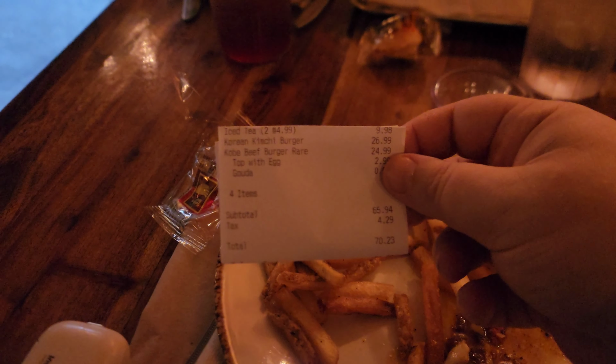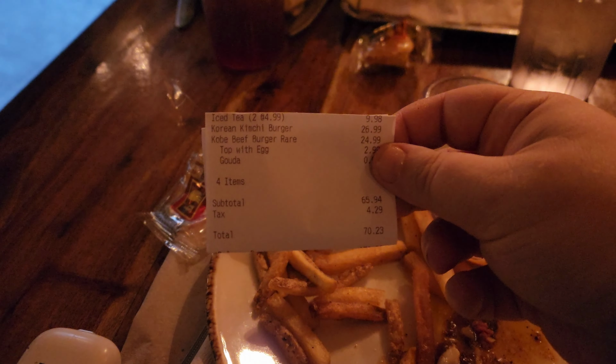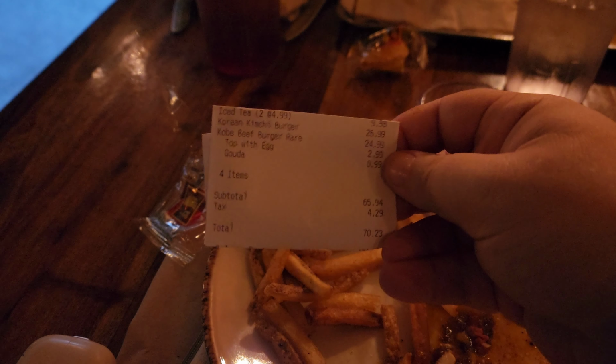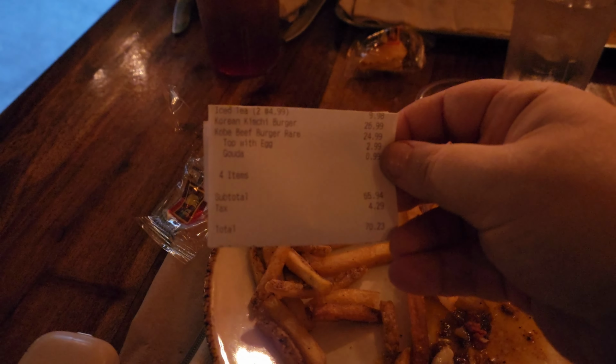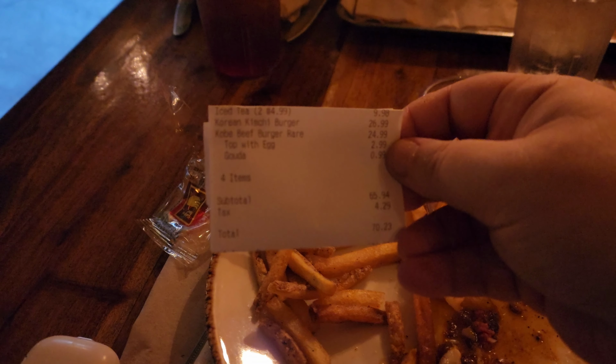All right, so the burger was really good, and I enjoyed it a lot, but they charged me for the egg, which was in the picture on the menu, and they charged me for cheese. Okay. Maybe don't put it on the menu then, with the picture. I'm just saying.